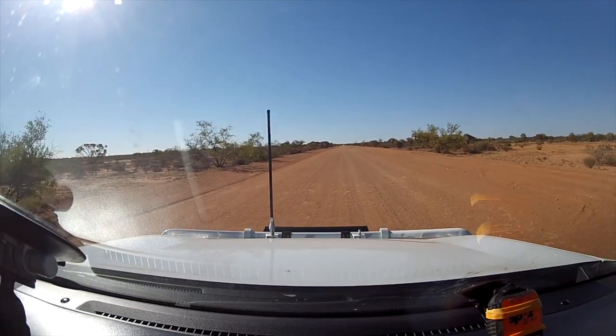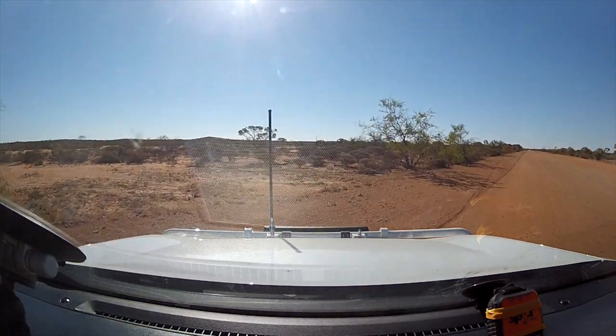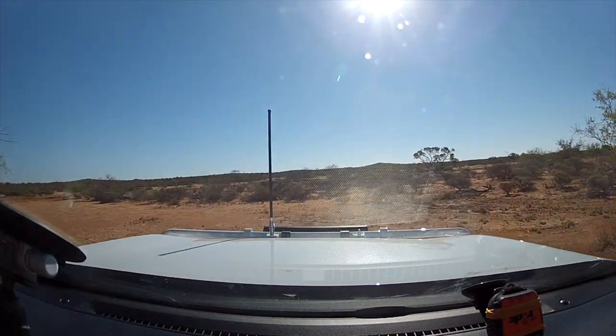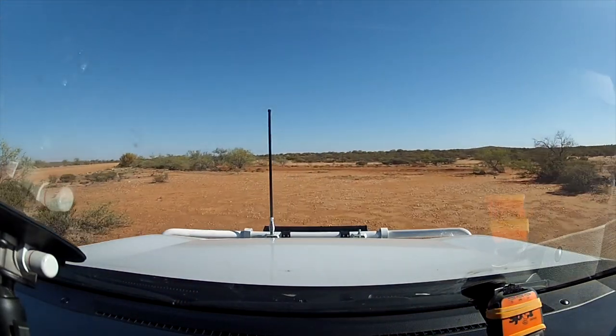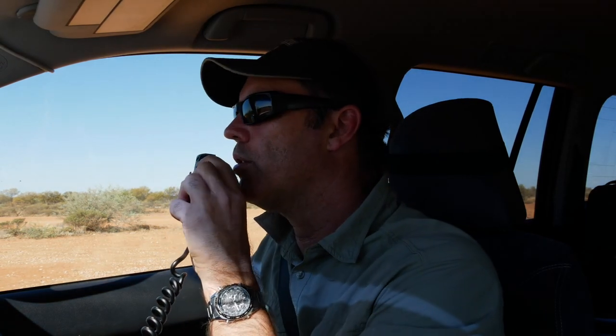So there should be a turn off to Mount James down here, and there's an old ruin there, I think. So we're going to see if we can find that turn off. It should be up here to the left. Yeah, I went past it and just had to cut through the corner, so you'll see me on the inside.